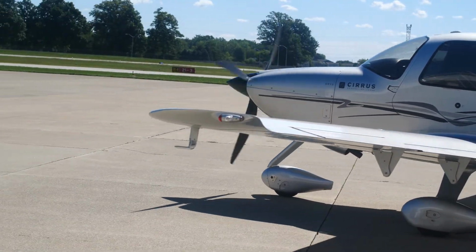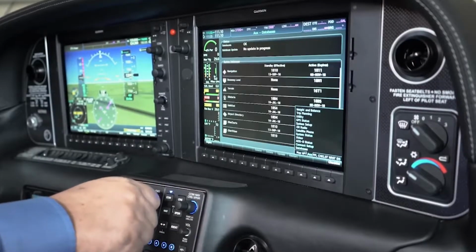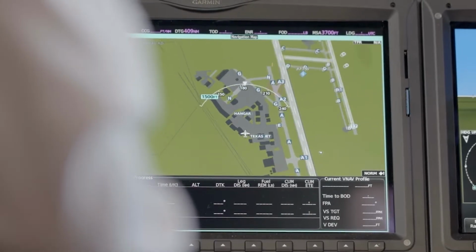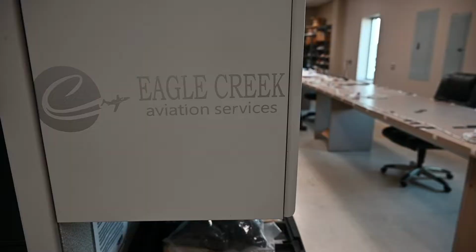The guys that are going through training through our flight school can upgrade from flying the Garmin in the SR22 to flying the Garmin in our Excels, and then they can jump into another Excel and know exactly how to use all the systems. That is big, the efficiency.